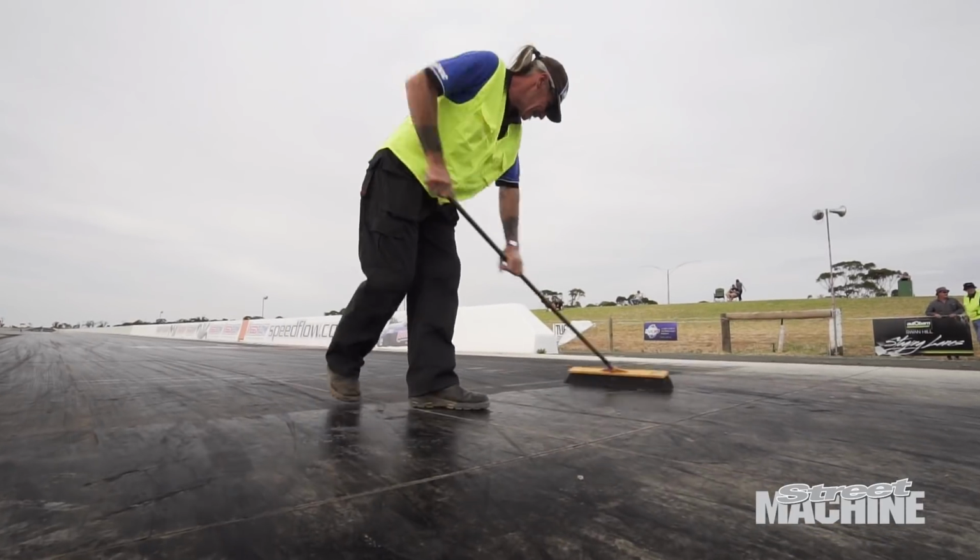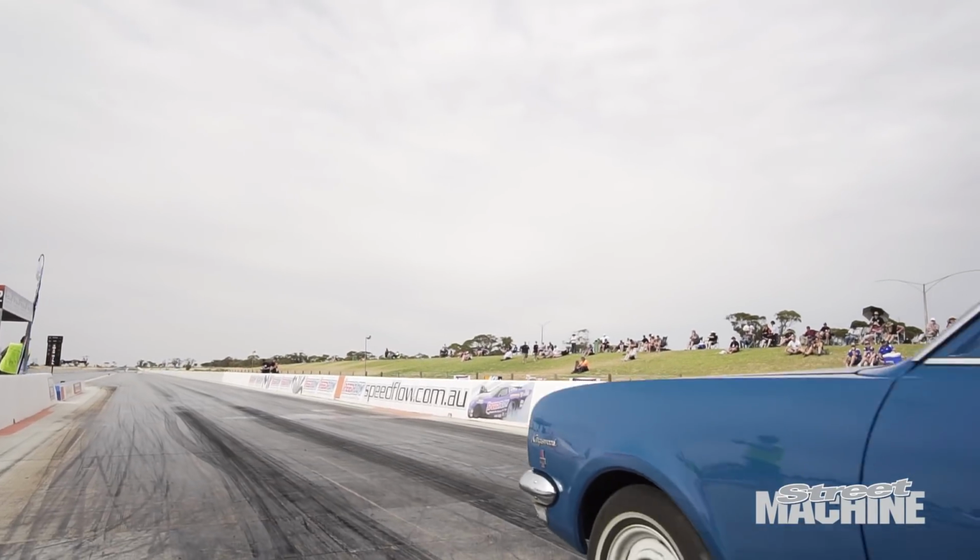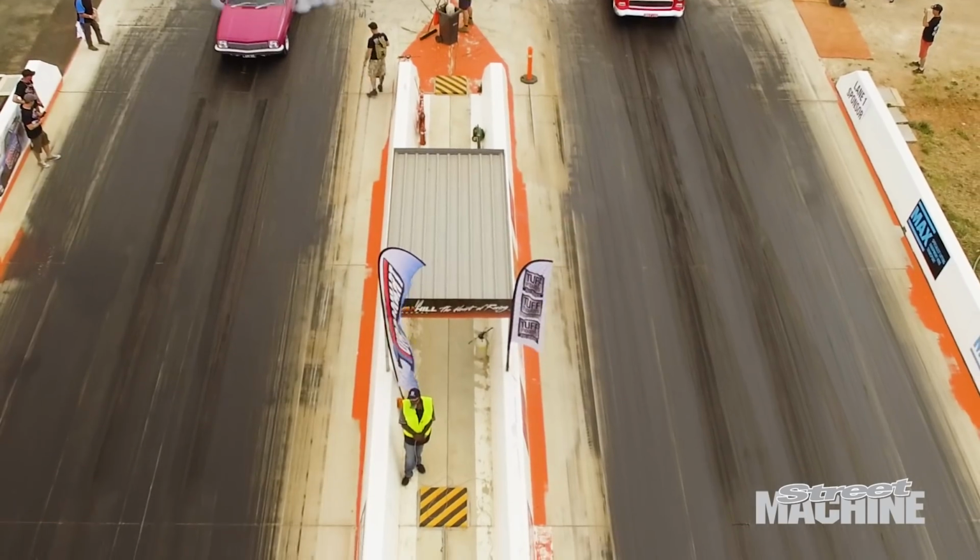Day three of Street Machine Drag Challenge. Last night the competitors came down from Mildura to Swan Hill to this beautiful quarter mile facility. It's just been resurfaced and it is a really cool joint. There's a bit of attrition on the way here, but most of the competitors made it. It's much cooler today, so we're going to see some big times. However, the rain is coming, so everybody's getting in, getting their passes done and getting out of here.